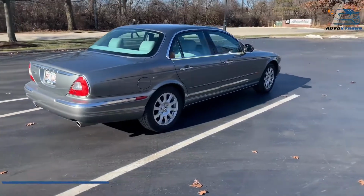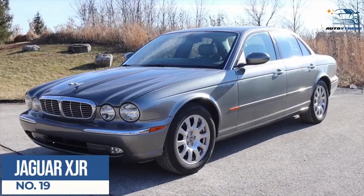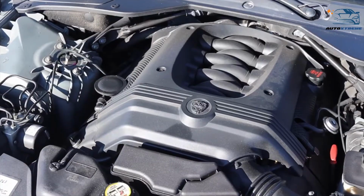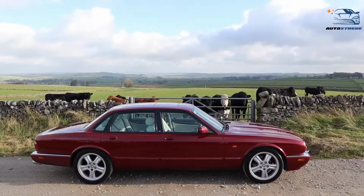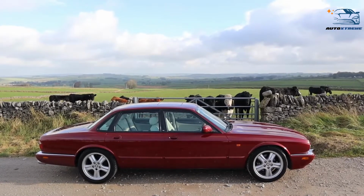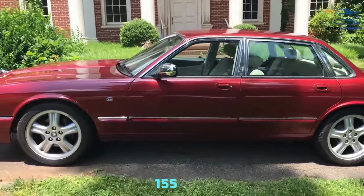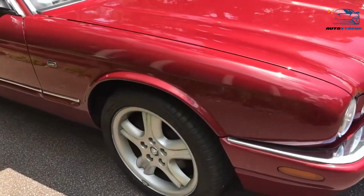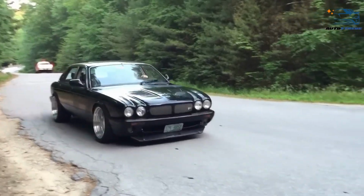At 19, Jaguar XJR. People buy old Jaguars for the classy looks, but when equipped with the automaker's supercharged V8, they're great performers too. Like the German executive sedans it competed with, the XJR was limited to 155 miles per hour, and they're easy to find for around $10,000. Just leave some room in your budget for maintenance.